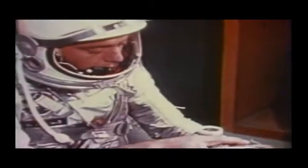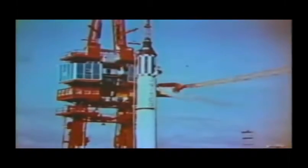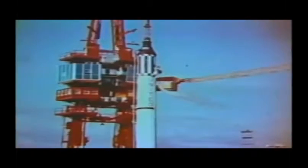About 6 months later, astronaut Alan Shepard made history with his suborbital ballistic flight on May 5, 1961. So this was a very significant flight because the country needed this. The whole free world needed this flight at this time.